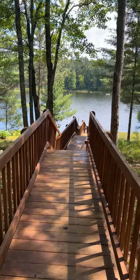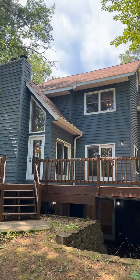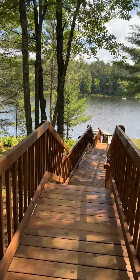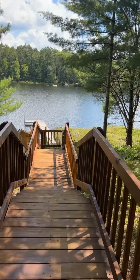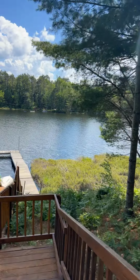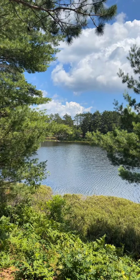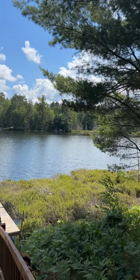And I will also show you the back of the house. All right, now on to that view. Look at that. Beautiful.